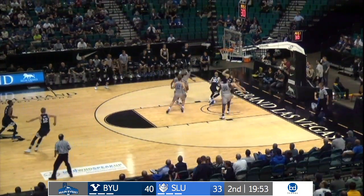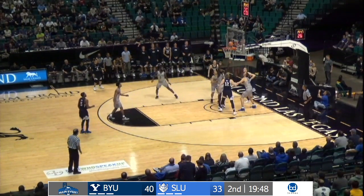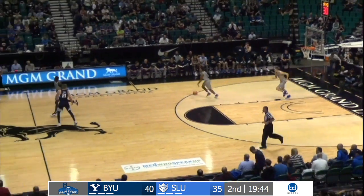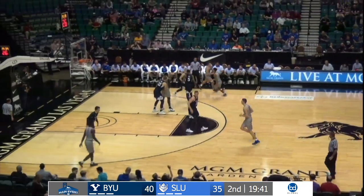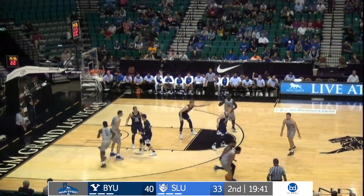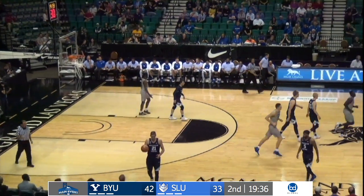Haas, backdoor, blows a layup attempt, gets his own rebound, kicks it out. Here down the lane is Mika, who banks it home. Eric Mika. Yeah, they said Davis on the PA. Well, that was Mika with the bucket. And it's a 9-point game. Crawford, cross court, unforced turnover for St. Louis.